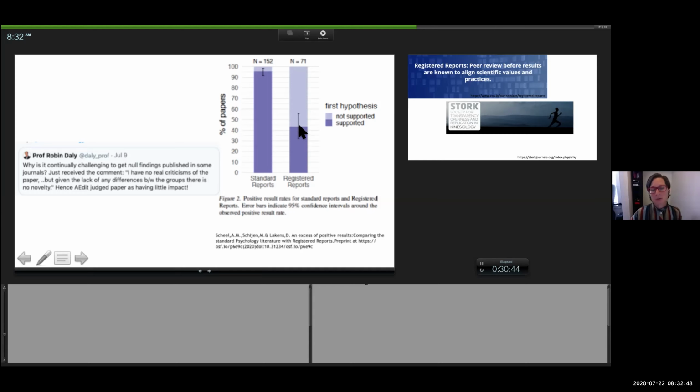And so registered reports, you'll remember, are peer-reviewed pre-registrations, in principle acceptance, and then accepted whether the result is null or statistically significant. So this leaves it really up to the data, and null results aren't rejected. And so what they found was that only about 40-some% of the first hypotheses that were published in the paper were found to be statistically significant.